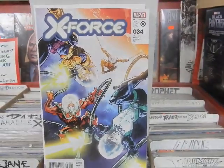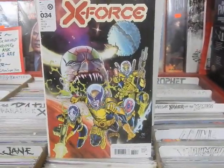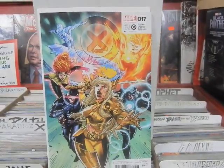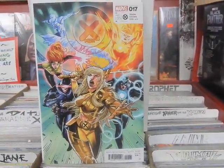And we got X-Force number 34. Cover A. Cover B. And we've got X-Men number 17. You've got Ileana on there again. Get your Russian bride, man.